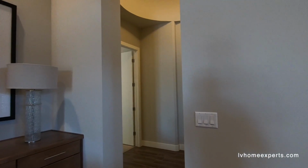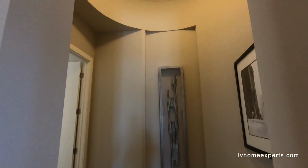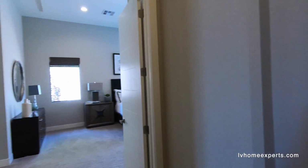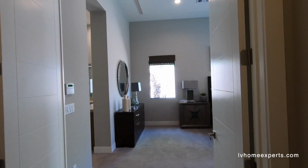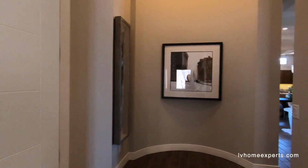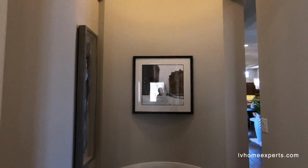Now, the master bedroom is separate, and I love the entryway of this master bedroom. I mean, look at this design right here. You know, this is not a straight cookie cutter home. However, this is still a track home, but this is a semi-custom. Now, with semi-custom, you can do a lot to the home.